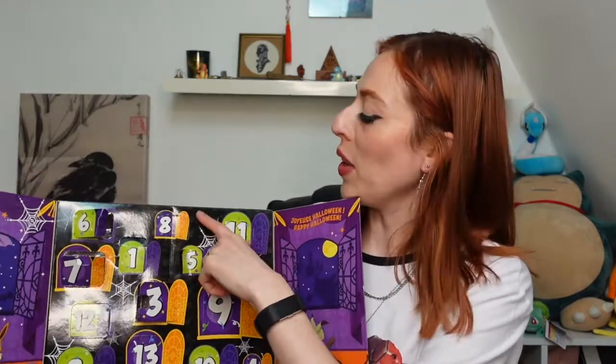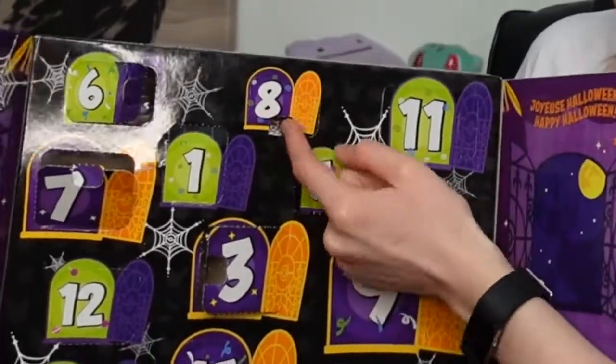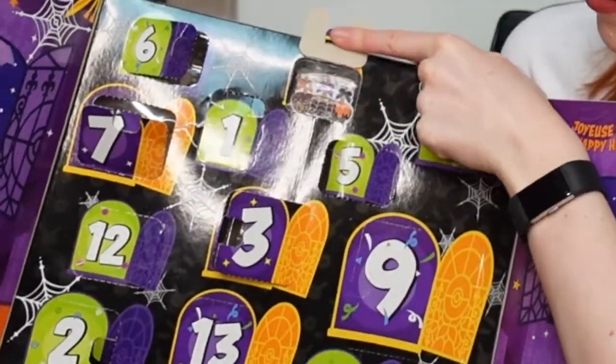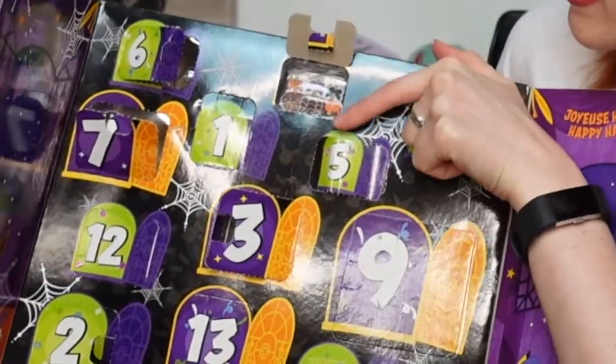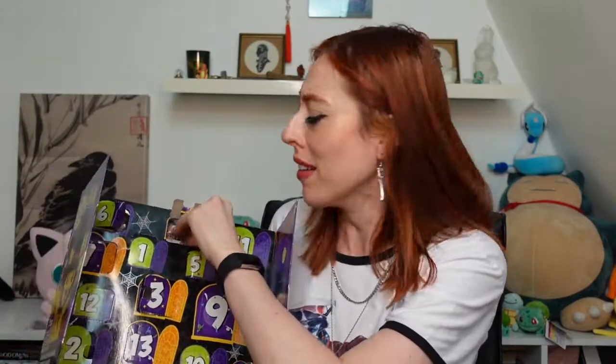Number eight is in the middle. It's another smallish one, but I got tricked last time, so I'm not sure if there's going to be a Pokemon or some cardboard thing behind here. This one opened from the bottom, so apologies for my fumbling hands. More cardboard, but it is some candy apples, which I actually love. I always have them at Halloween.